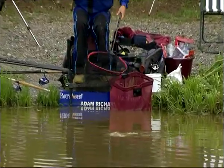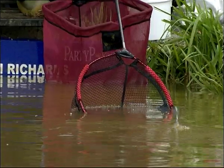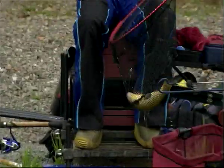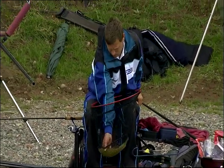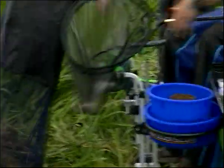Adam Richards with another fish. Down on peg 9, Adam Richards. We saw him lose a fish just now, and then we saw him catch a tench. That looks like another tench. Another tench, yeah, it is, yeah. And then we also saw he missed a bite, or we thought he missed a bite, but Tommy noticed his hook was missing. So he'd got smashed off by a fish.